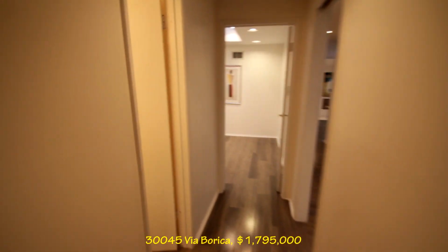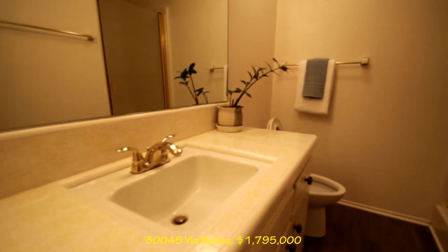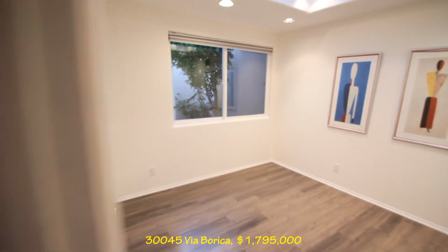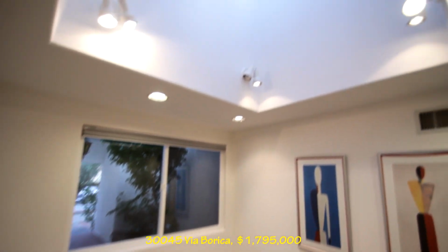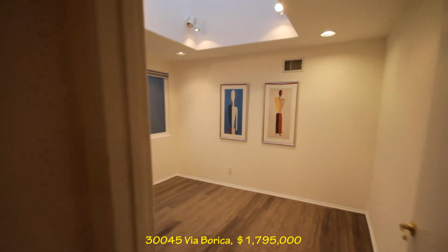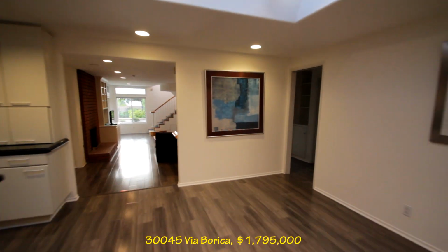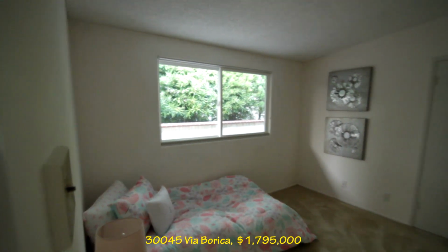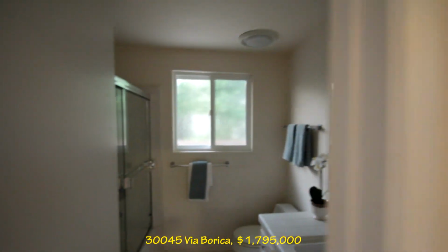So one original bath. One bedroom. There's 2. This one's got a skylight. We have some more bedrooms here. 3. And this has got a bit of a vault to it. It's got an angle. The windows have been redone, which is nice. There is cottage cheese though. Looks like the soft stuff, so that comes off pretty easy.